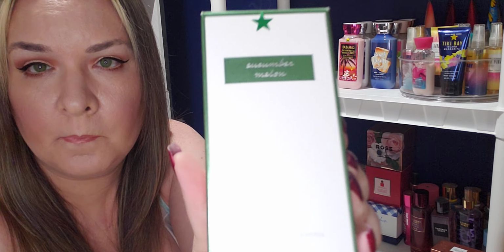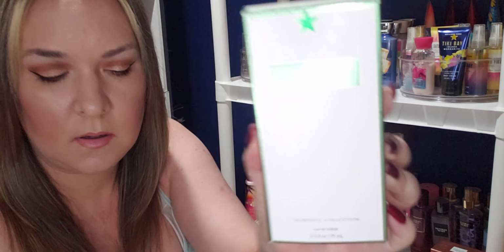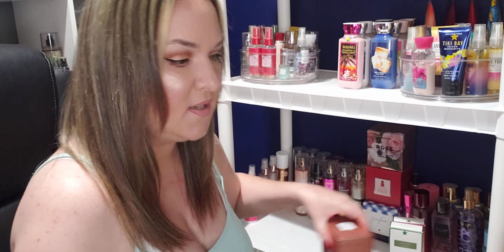This is the Cucumber Melon. You can read that okay. And then I have the Midnight Pomegranate. Love this. Midnight Pomegranate is beautiful, guys. There's just something about it. I think it's an aphrodisiac or something because it is.